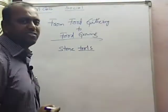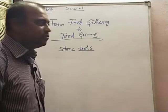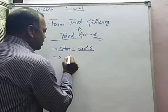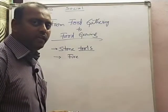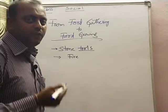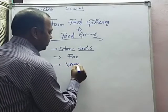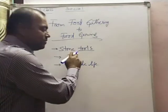These early tools were made of stone, because they didn't have the knowledge of metals at that time. Iron, steel, they didn't have that knowledge. They were the early man. So let us learn about the stone tools used by the early man. And apart from that, we shall also learn about the knowledge of fire. Of course, in the earlier class, I told you that they didn't have the knowledge of fire. They used to eat raw meat or raw food. But later, after a few years, they got the knowledge of fire. About this knowledge of fire we will see, and even the kind of life they led was called a nomadic life.